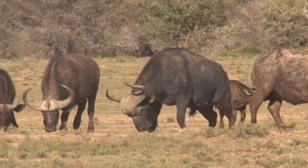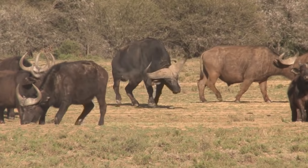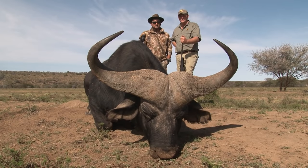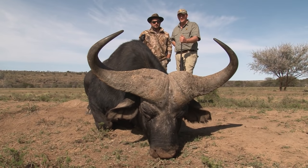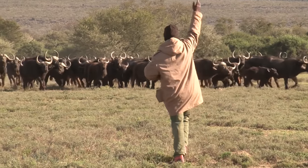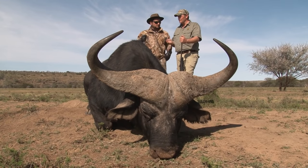Made a good shot. The herd then moved off a bit and gave us a chance for the second shot on the opposite side shoulder. The bull wasn't happy. He went about 30 yards. The herd took off and immediately turned around when this boy started complaining, and I had to get the two trackers to try and shoo the herd off, keep the herd off us while we finished this one off. And Joey, good shooting. Nice buffalo. Thank you.